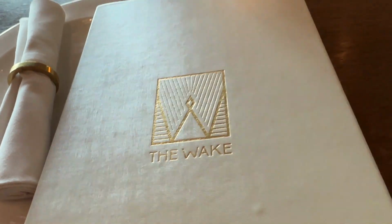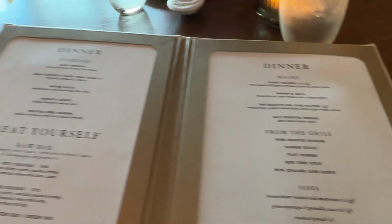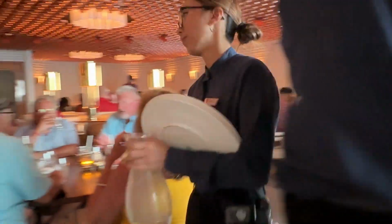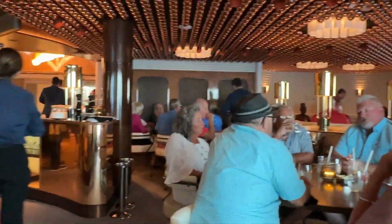Day 4, we did the Wake. The Wake is a steakhouse, so of course I had to have a steak. It was a delicious steak. Also, I had the clam chowder and the bone marrow as an appetizer. All of this was amazing.